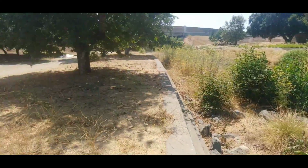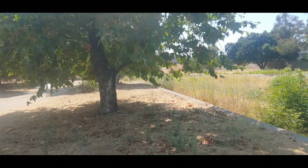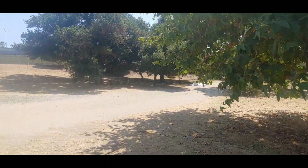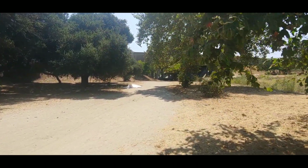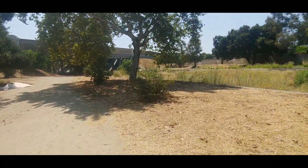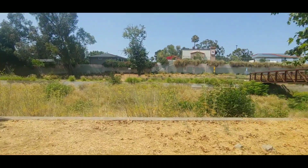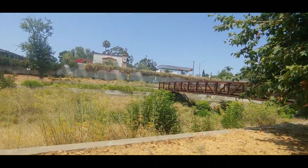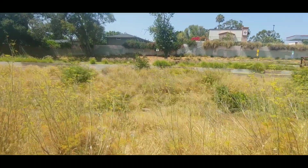But so far it's quite interesting how a river turns into a parking lot, and then it turns into a river again, or storm drains pretty much. There's nothing else to see besides that. It's just my curiosity quest to see how it looks from close range.